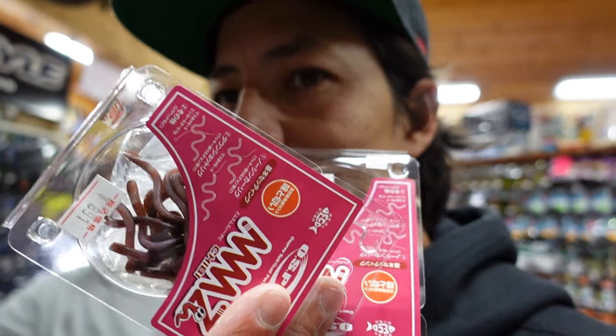We got some cool little earthwormies. We won't talk about what we're gonna use these for, right, Taku? Yep. We won't say anything.